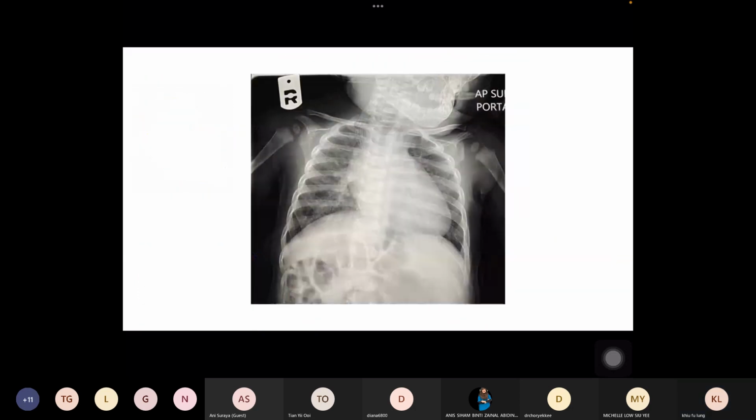Subsequently, we proceeded to a series of investigations. This is the chest X-ray of the baby, which shows increased perihilar markings. The lungs look wet, and as well as the heart borders, there's a borderline cardiomegaly. This patient at that time was on high flow nasal prong oxygen at 2 liters per minute.